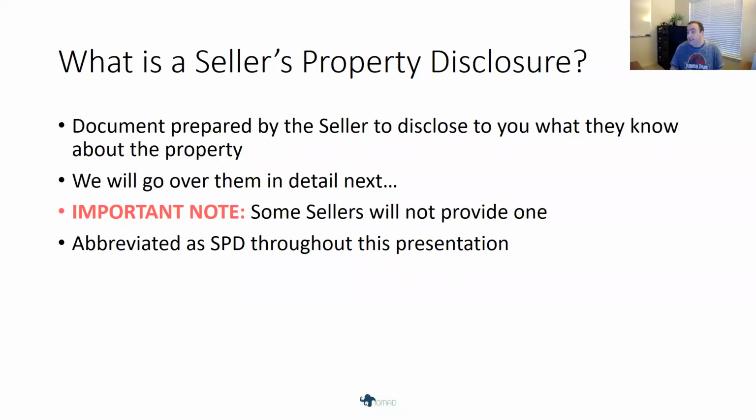Now, there is at least one attorney in town, and I think that he still does this, but he does not encourage his clients to fill out the seller's property disclosure. But most attorneys that I know actually tell people to fill out the seller's property disclosure. I don't know the reason why. I probably should find out why this particular one thinks it's a bad idea, but the overwhelming majority think it's a great thing.